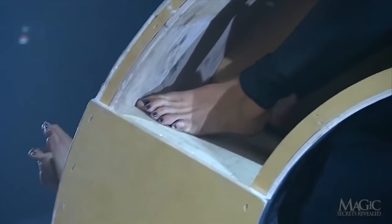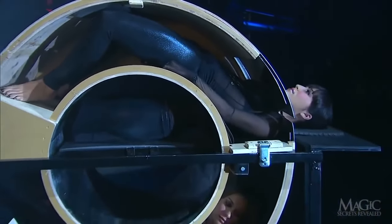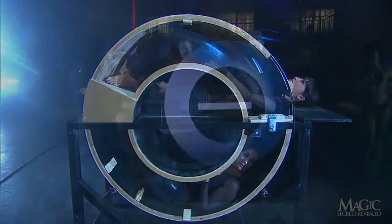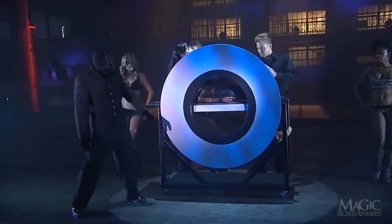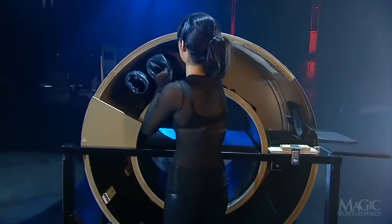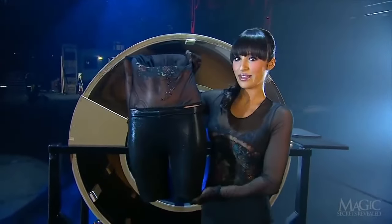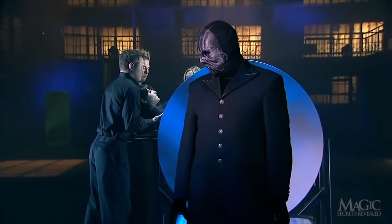It looks uncomfortable, and it is. But these women know that mind-blowing magic comes with a price. In this case, you get 2 for the price of 1. Now what about the torso in the center of the device? Here's the next secret. Preloaded into the top of the contraption is a body cast that perfectly matches the girl's fine form. Remember how the magician seemed to be just standing around while everyone else was doing all the work?